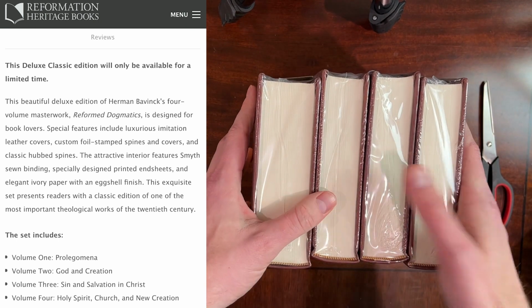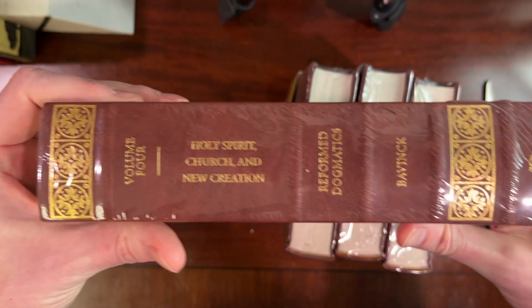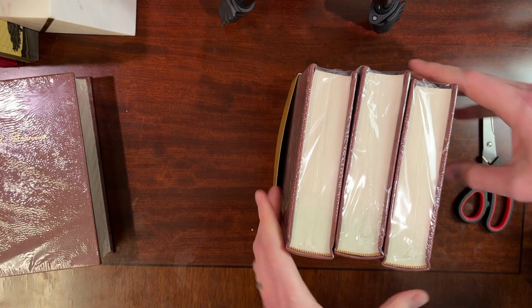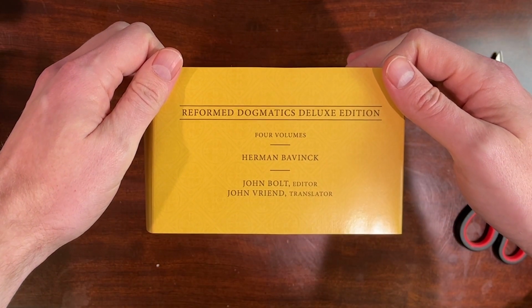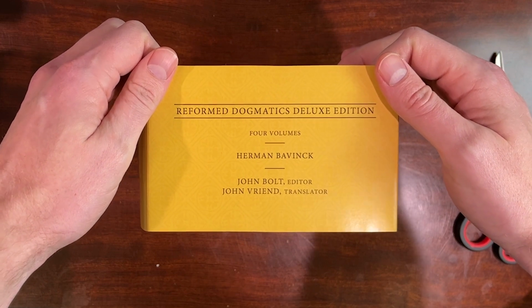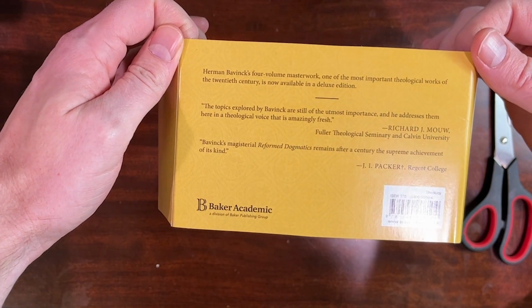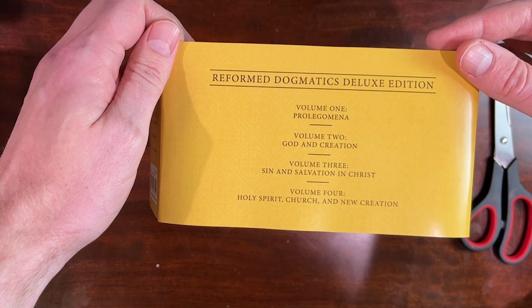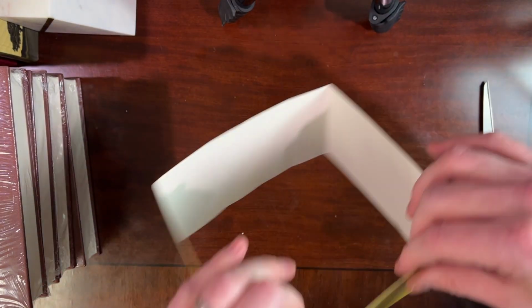So let's go ahead and get one of these out of here. Trying to be really careful here. So here's volume 4. Look at this. So pretty. Wow. Beautiful. And then these other volumes right here. So you see there, 4 volumes, Herman Bavinck, John Bolt as the editor, and then John Vriend as the translator, H. Bavinck. And then on the back, some of the recommendations, the masterwork, and then the listing. So volume 1 is Prolegomena, volume 2, God and Creation, volume 3, Sin and Salvation in Christ, volume 4, Holy Spirit, Church, and New Creation.